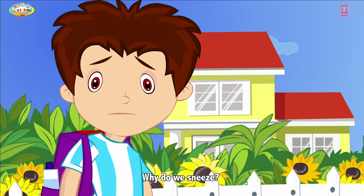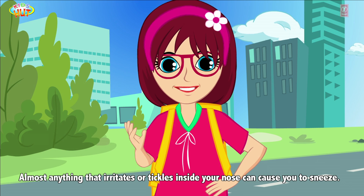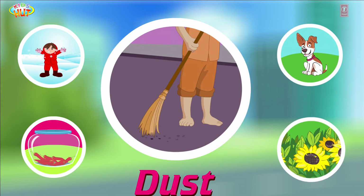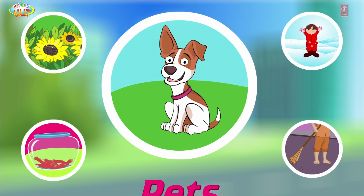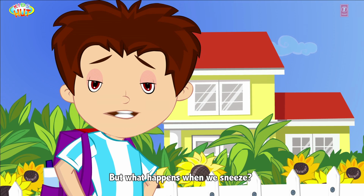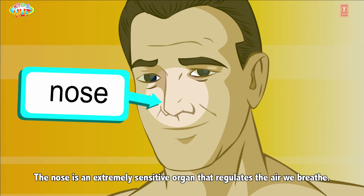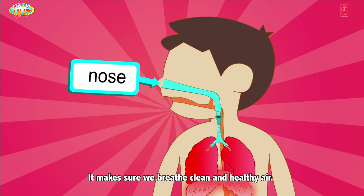Why do we sneeze? Almost anything that irritates or tickles inside your nose can cause you to sneeze, like dust, pollens, cold air, pets, and pepper. But what happens when we sneeze? The nose is an extremely sensitive organ that regulates the air we breathe. It makes sure we breathe clean and healthy air.